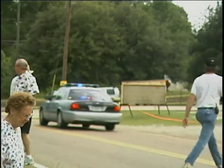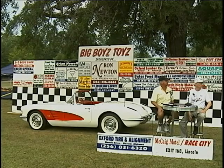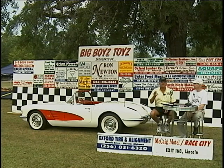He's gonna get him. Blew his tire. The state trooper blew a tire chasing that car. Ladies and gentlemen, it's only on Big Boyz Toys.